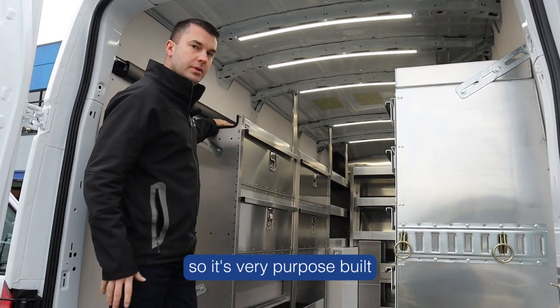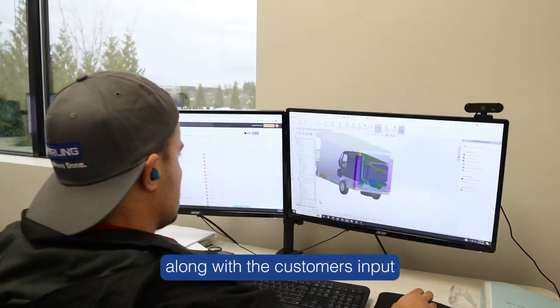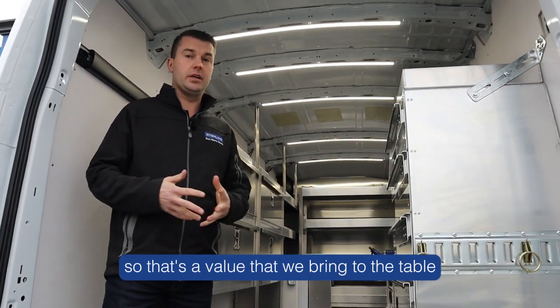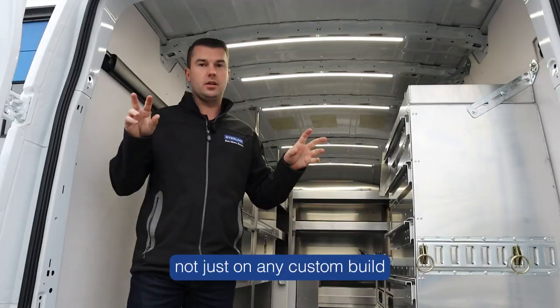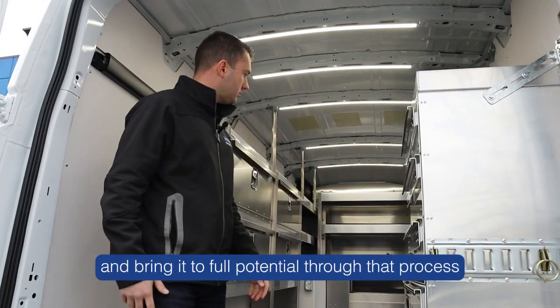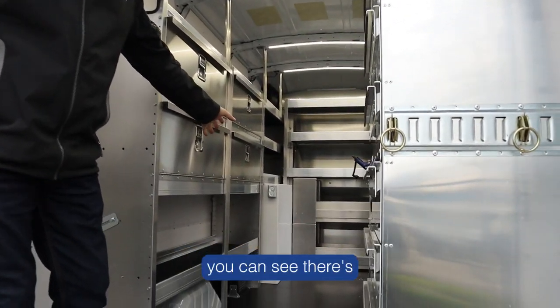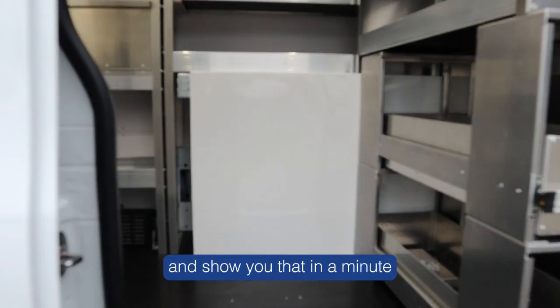So it's very purpose-built, very organized, and a lot of time was spent designing this along with the customer's input. So that's a value that we bring to the table as a company focused in this industry, not just on any custom build, but working with the client to develop the build and bring it to full potential through that process. So down at the bottom here at the front, you can see there's a white box. We'll leave it as a mystery for a minute and show you that in a minute.